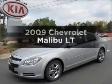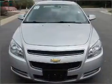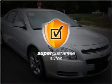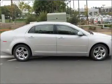Introducing the 2009 Chevrolet Malibu. If you're looking for a first-rate auto, this one could be yours today. With an efficient four-cylinder engine that responds smoothly to its automatic transmission, this vehicle qualifies for our free Super Guarantee Autos Vehicle Warranty Program. Buy a vehicle and get a free warranty from us only at everycarlisted.com.